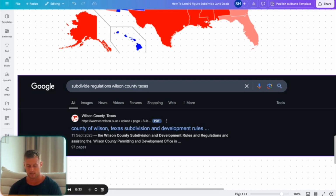Now, one thing to look out for, a little meta rule here, is that usually the length of the regulations is going to tell you how hard it's going to be, okay? So when I come across 97 pages, my first sense is that this is going to be simple-ish, but probably not the simplest, especially if you wanted to break into making improvements or major subdivides. The fewer the pages, the simpler the regulations are, simply put. There are some places out there that are 300 pages long, 600 pages long.